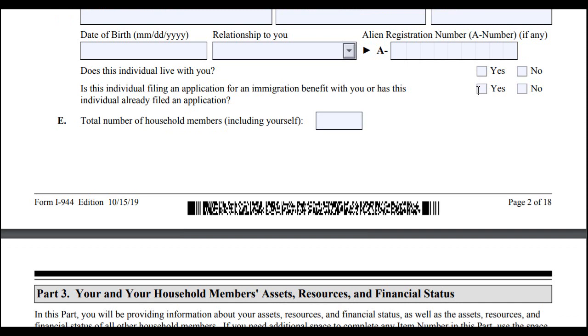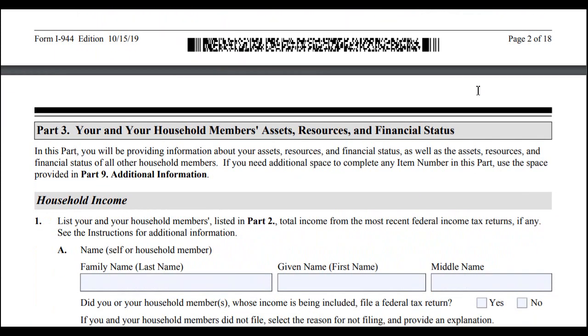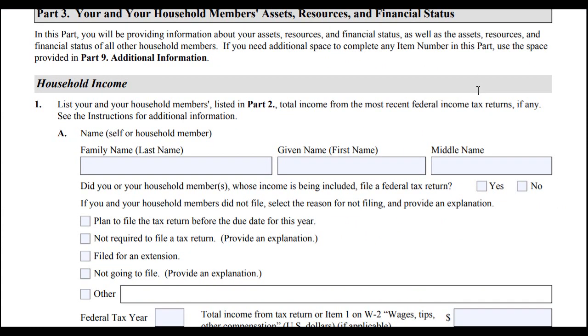What do you need to know if you do not have health insurance? An absence of health insurance on this Form I-944, the form you can see I'm scrolling down on the screen, Declaration of Self-Sufficiency, and Form I-485, Adjustment of Status Application, is not automatic grounds for the denial of an application.